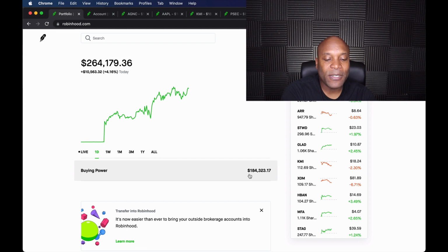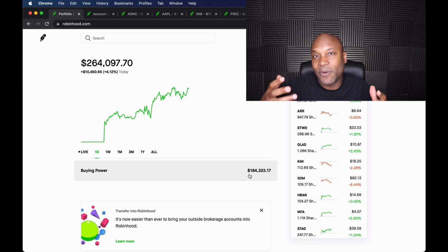It says $184,000, but that's because I have margin investing turned on in Robinhood. So I really don't have $184,000 of buying power, because that's margin investing. That's not my money. That's money that I'm borrowing from Robinhood and paying interest on. It used to be 2.5%, but now it's 3%, because of course, why not raise it? So that's what it is currently.